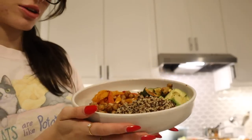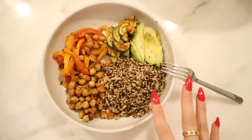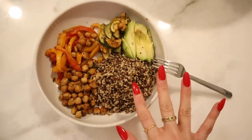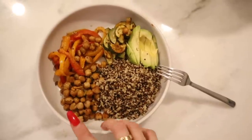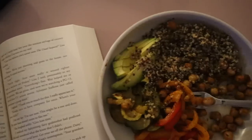This is dinner. It's a chickpea veggie bowl. Usually when I'm thinking about what I want to cook, I try and make sure that I have a little bit of each food group in it: chickpeas for the protein, quinoa for the grain, avocado for fat, and then your veggies.